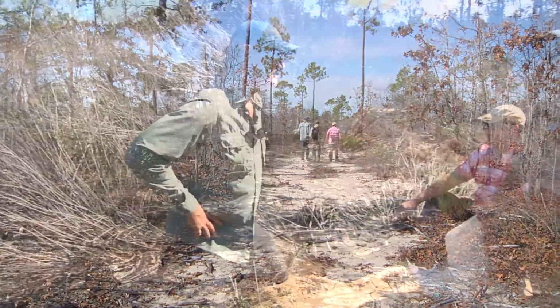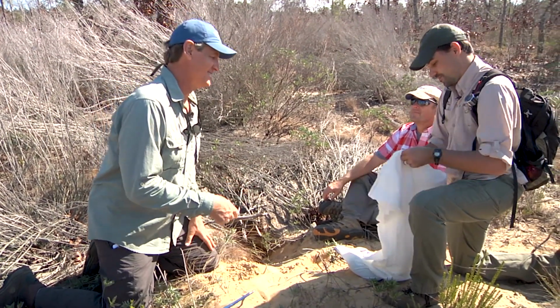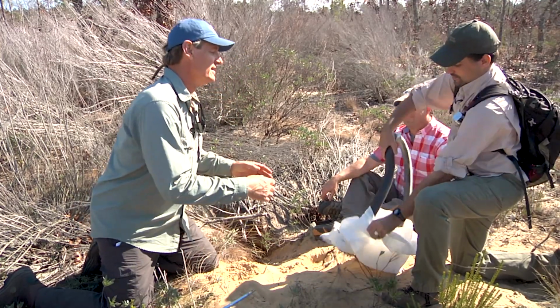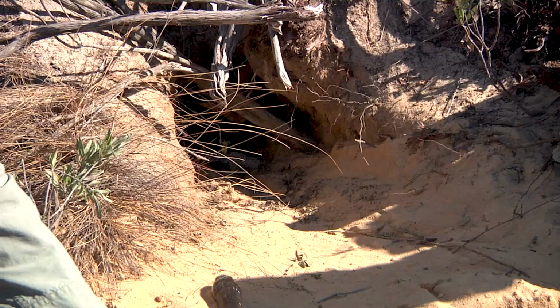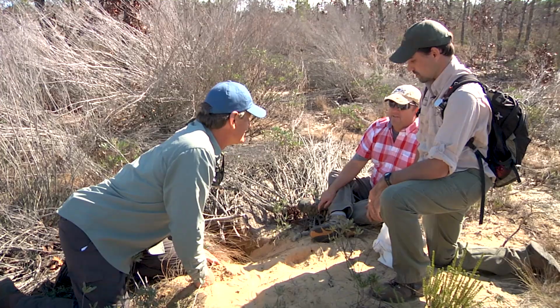All right, here we are back at the burrow where we first caught this snake. Can I do the honors of releasing it? Sure. Boy, what a beautiful snake. These things are so neat. There she goes. All right, let's go find another indigo. Sounds good.